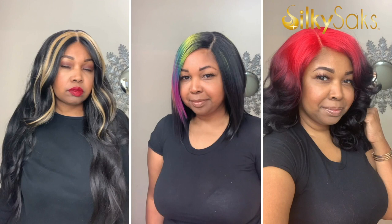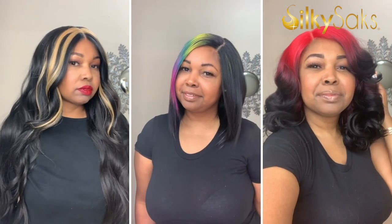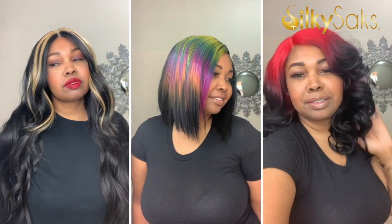Now, if you're not a bold wig wearer and you do want to try it, there are units out there that have simple looks. I have reviewed a few that have the play on color, but they're not as extreme as some of the units that I'm showing. But the play on color is really popular, and you can always do the play on color really subtle by, you know, trying a bob with just a little color on the side or underneath. But I definitely think you should try some color, especially for the new year.